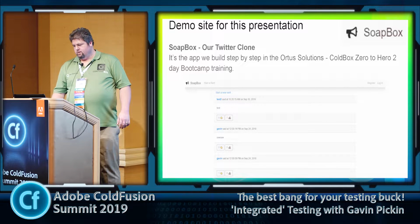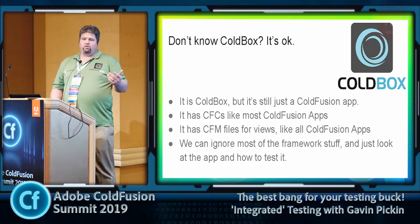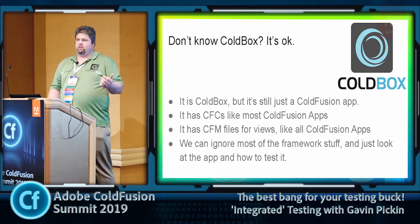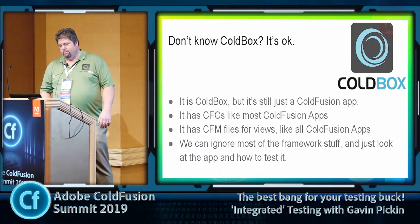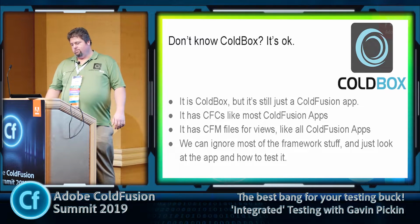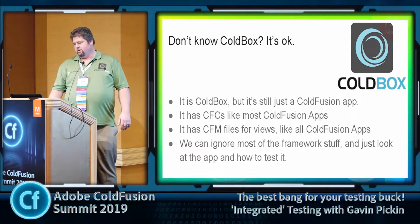Okay. So obviously that's ColdBox 0 to Hero, so that means this app is ColdBox. That's okay. It's ColdBox, but it's still just a ColdFusion app. So like most ColdFusion apps, it has CFCs that our functions are written into. Who here uses CFCs? Yeah, exactly. So you guys know what a CFC looks like. Who here uses CFM for views? Exactly. So ignore the rest of the framework stuff. Don't worry about it. If you want to learn more about it, we have lots of courses on that, but you don't need to know it today. So it's just a side effect.